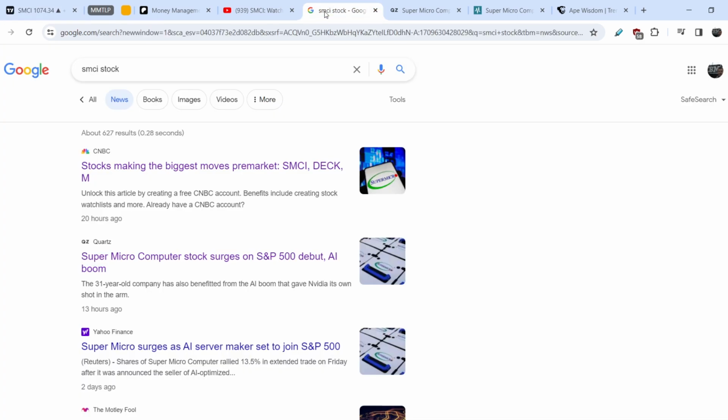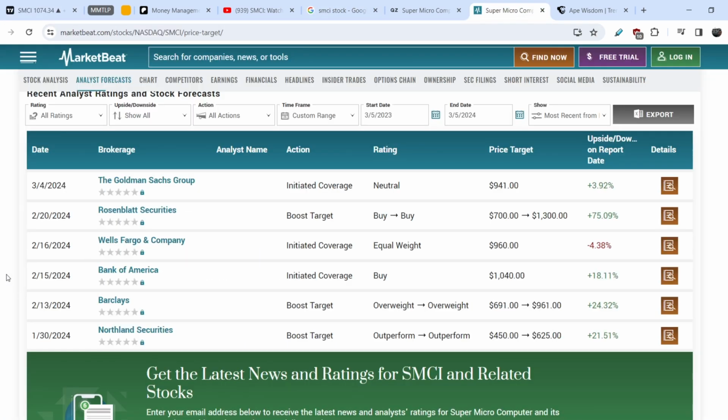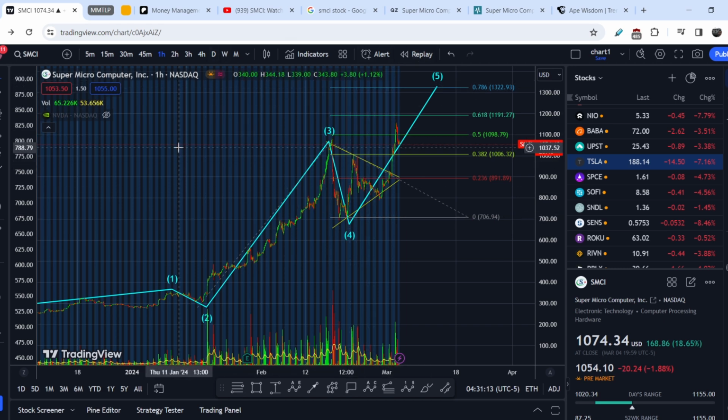And for now we don't have any news, and on top of that we have a new initial coverage from the Goldman Sachs group that was made just yesterday, and they set a price target at the level of $941, which is only, let's put it this way, less than 4% of upside potential. And that is why, guys, the most recent update shows you the potential closest price target, because it consists of all the recent data and all the recent movements of the price for the underlying asset. That is why we have to be cautious with its next potential leg.